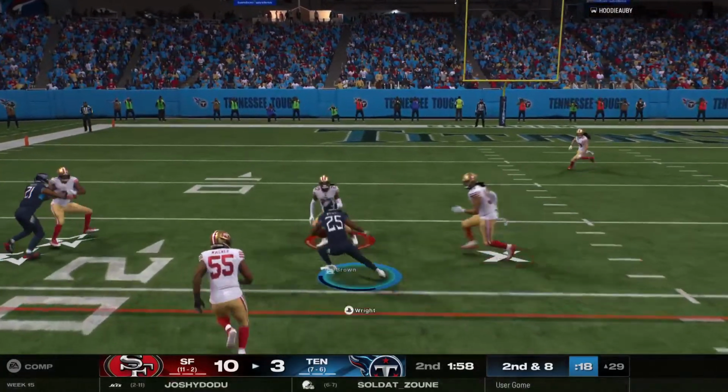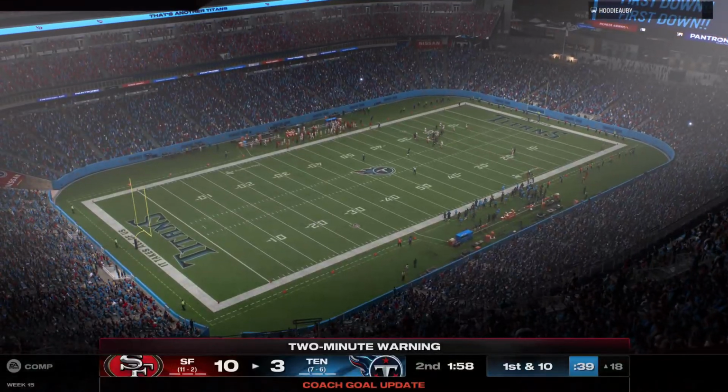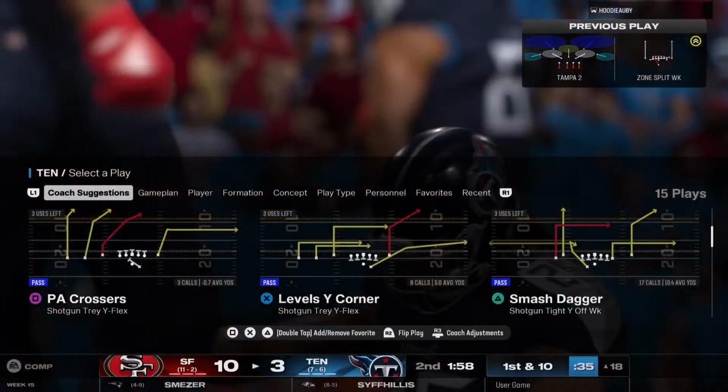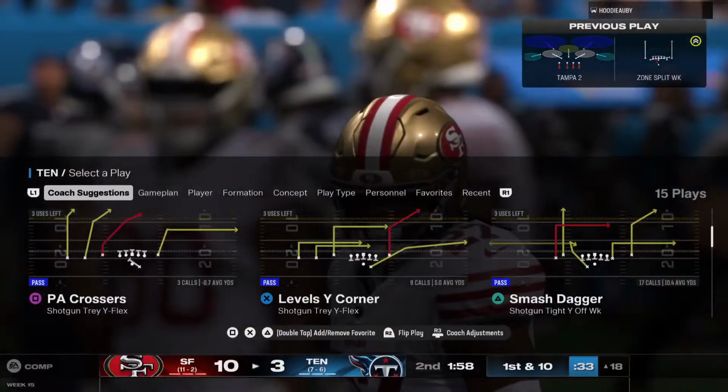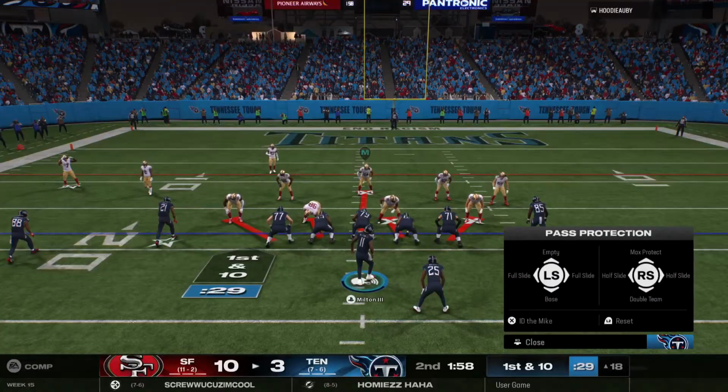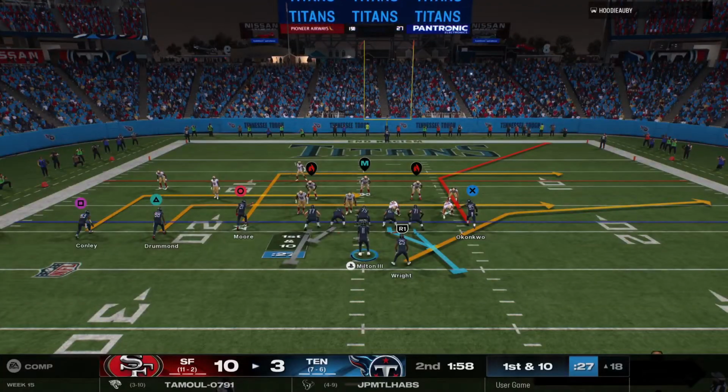On second down, here's Wright. And this takes him into the red zone. He's brought down inside the 20-yard line. A fresh set of downs to work with. It is first down and 10. Check, clock, ready.